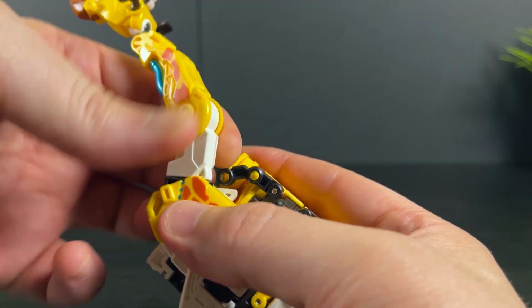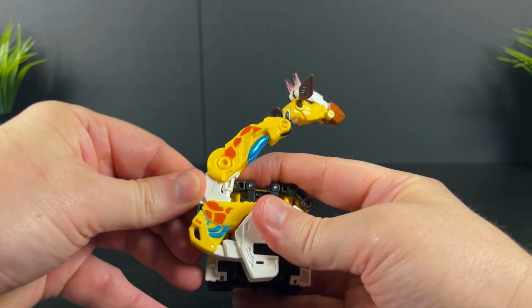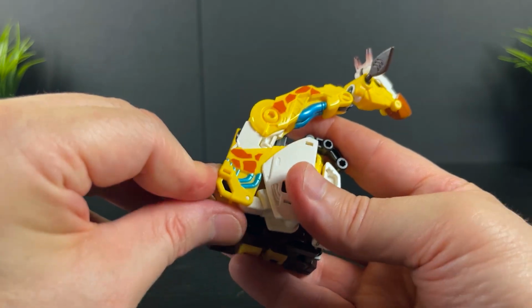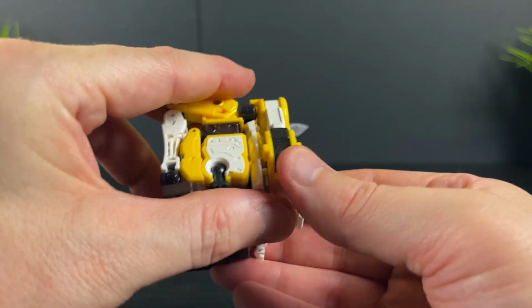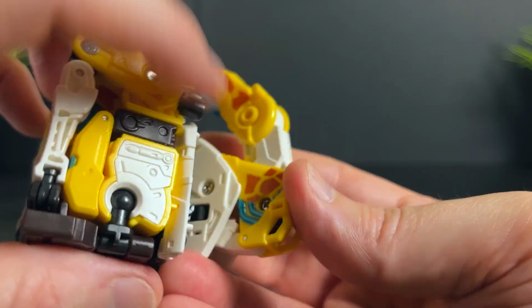Then from here, we're going to rotate the center of the neck about 180 degrees, like that. So you've got to turn that way. Then this piece is going to fold straight like so. You just want to make sure the top of the neck is collapsed up against the side right there, which by the way is another tab and post connection. You're going to want to make sure it's actually on both sides. Let's bring that up just a little bit here.